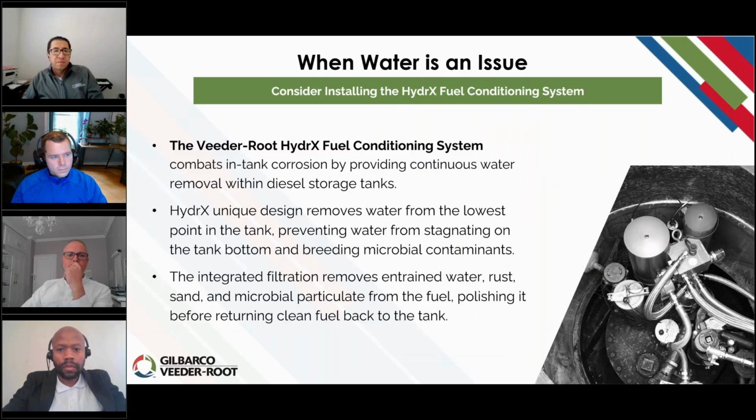Thank you. Exactly. I think this is the component that you covered, right? Continuous water removal out of the underground storage tank, and then ultimately polishing the fuel to improve the fuel quality. Correct. We like to use the word polish, because it's exactly what it does. When it removes all of the water from the bottom of the tank, what it does is polish the fuel and increase the quality of the fuel that the site is pumping to their final clients.